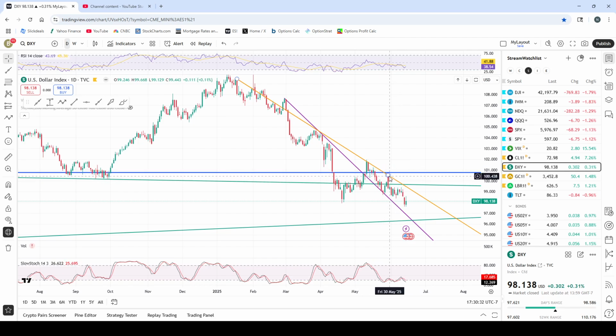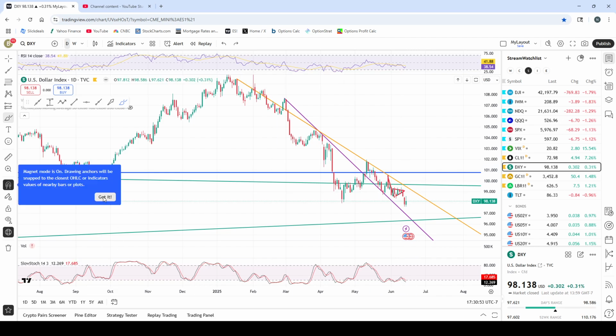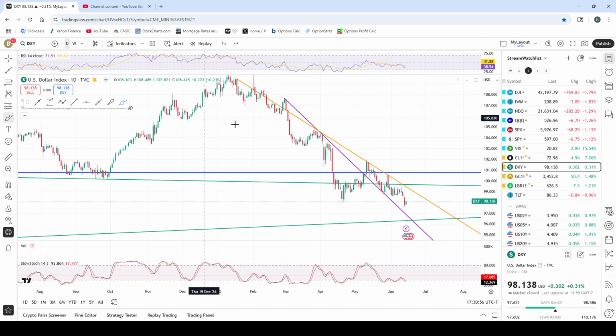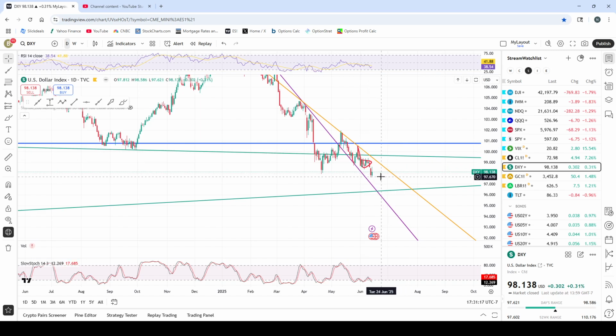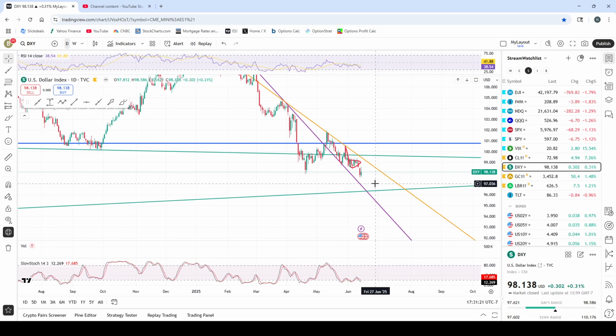However, it did not materialize, and it went down, forming another bear flag. If you look here, you can see the bear flag is like this, this, and this. Okay, so let me draw again. So that is why we gotta pull back. So now, if I look at the chart, we do have some more downside for the dollar.